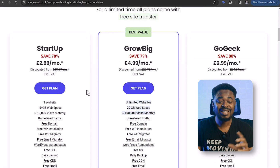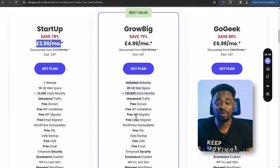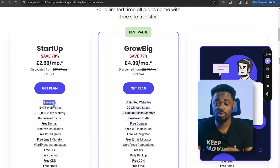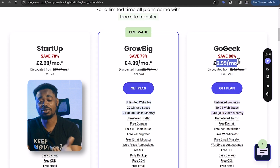Now, you can see here that the startup plan is £2.99 per month. Let's look at pounds there. And then the next one is £4.99 per month, which has a lot of features, unlimited websites, compared to the startup that just has one website. You can only host one website with this plan. But with this GrowBig plan, you can host unlimited websites. So if you have a lot of clients, you can do this and host a lot of websites with this GrowBig plan. So if you check the GoGeek plan, it is £6.99 per month.